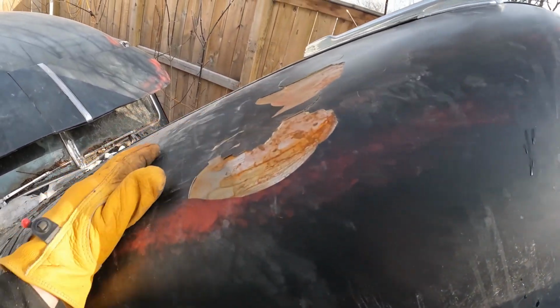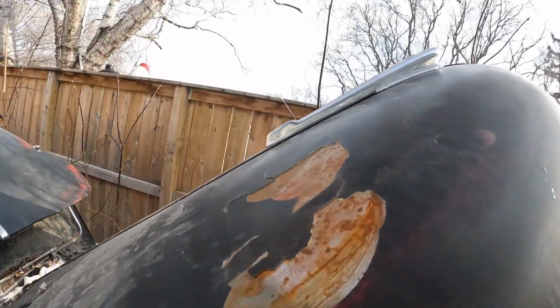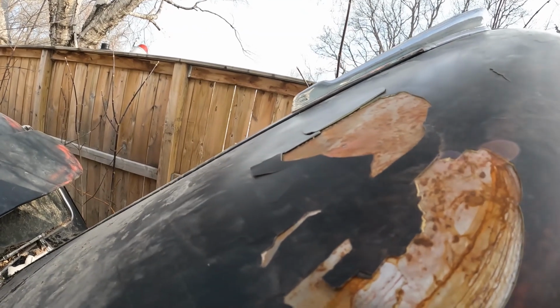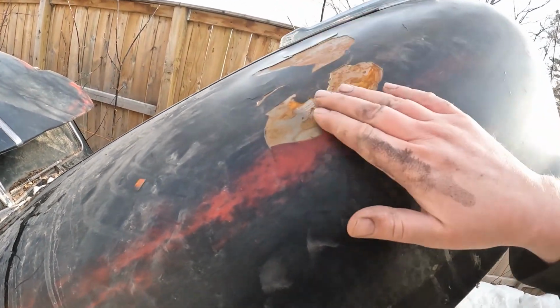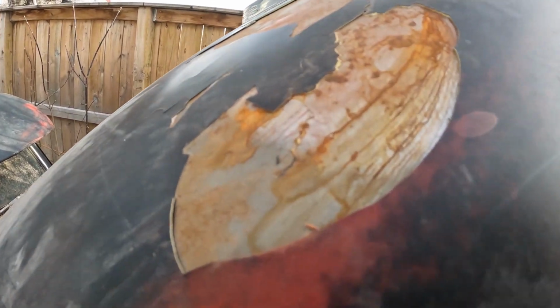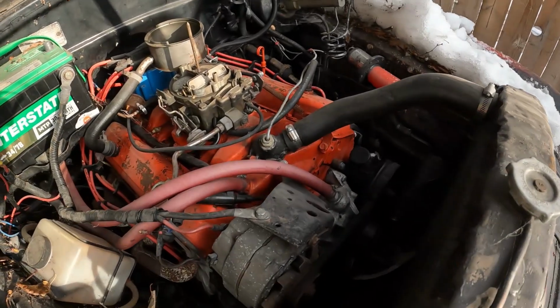This poor old car, look at this big dent. Damn dog put that in. We can fix it real quick. Man. A little skim coat of filler. What's going on inside there too? Anywho, so this is what we're working with.